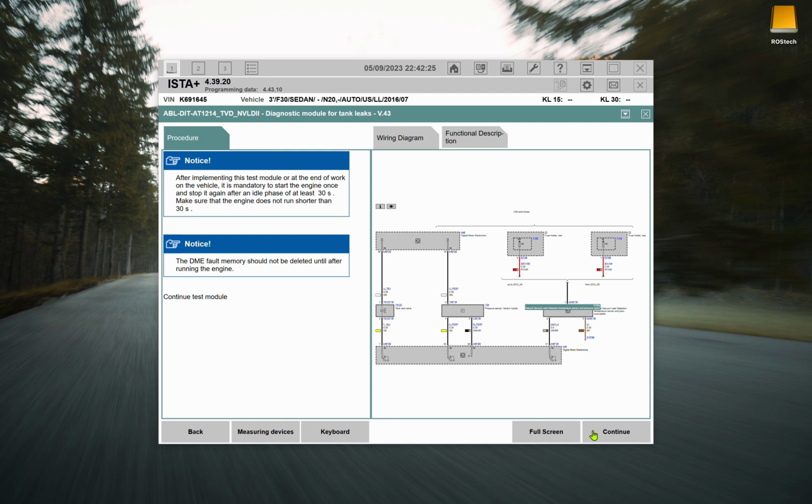So here we're just finishing up this ABL for the diagnostics for the leak detection system, and after this we should be getting into doing some programming.